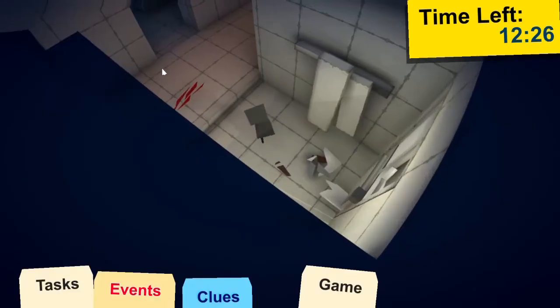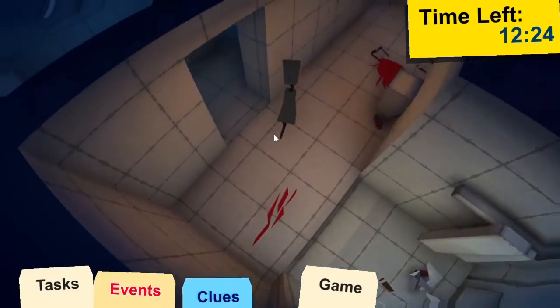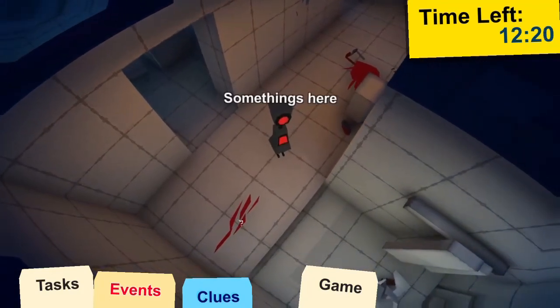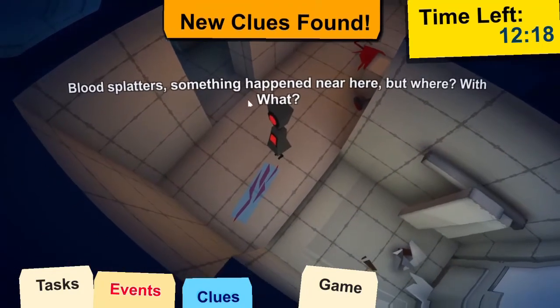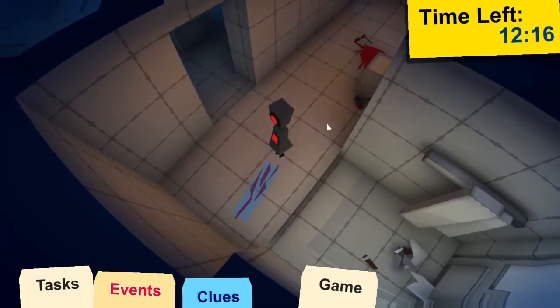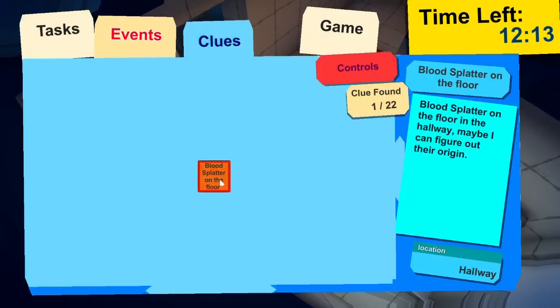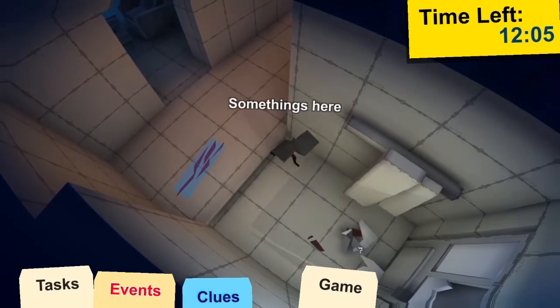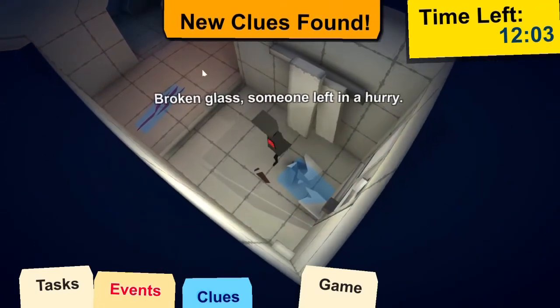So, I'll just kind of talk about the thing. If anyone recognizes the Still Robot, this is a little basic guy I tend to use in quite a few of my games. He's just a nice basic model I tend to use because he's got some simple animations. So, the first clue found, blood splatter on the floor. I think I'll just click around the scene and automate this while I talk about some of the things of it.